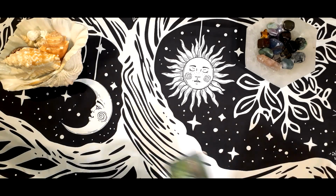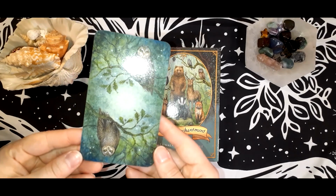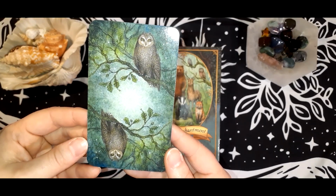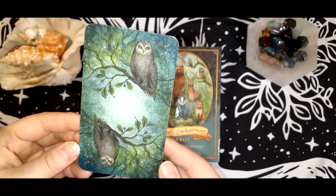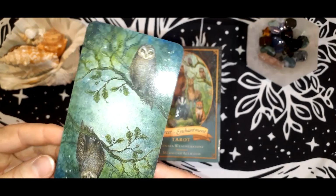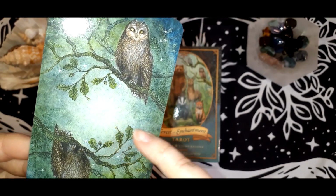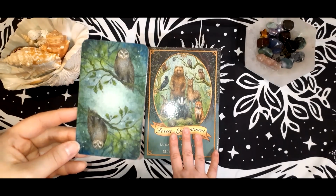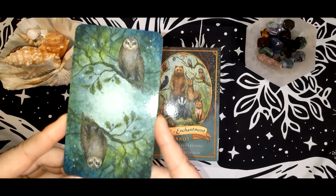And that brings us to the Forest of Enchantment. As I said, also a deck where you can't tell whether the cards are upright or reversed. Sorry for the glare. This is the Llewellyn deck, so of course there's tons of glare. I like that they used owls for the backings. You do get some geometry in here, if you can see that. It's very light. But for an earth deck, which this is my earth element deck, I really like how they did the backings. This definitely screams earth to me.